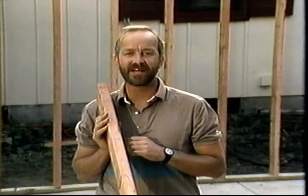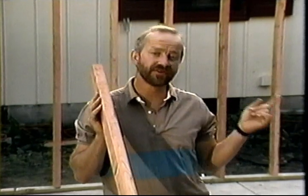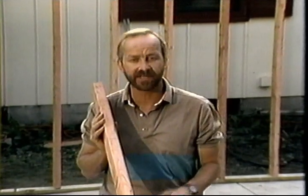We're in the middle of framing up our 3rd wall. It'll be different than the first two walls in that it has 2 windows and no doors.